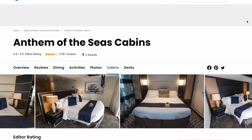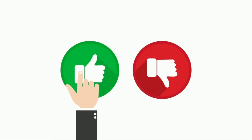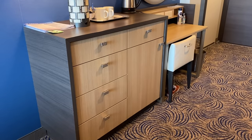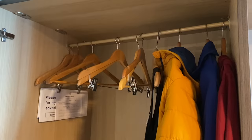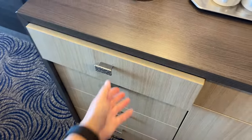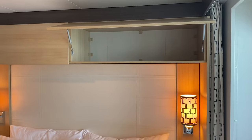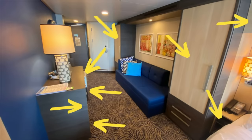Before I stay in any cabin, I always have a look at the reviews and have a look at what other people did or didn't like. Like with any cruise ship cabin reviews, the question of storage came up again and again. We were on board the cruise for a week, and after we'd unpacked our suitcases, we still had plenty of drawers and plenty of shelves spare. We didn't need all of that space. I personally can't imagine needing more space than this for two people. This is way more storage space than I have at home.